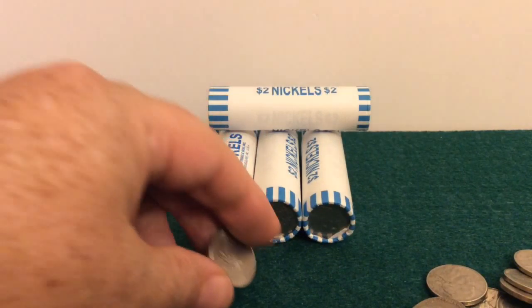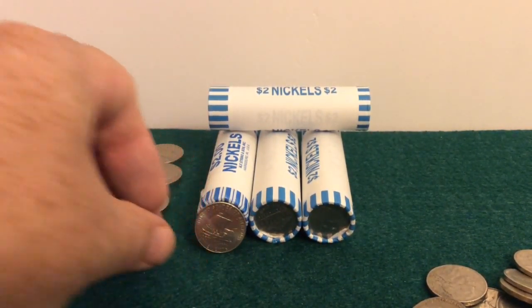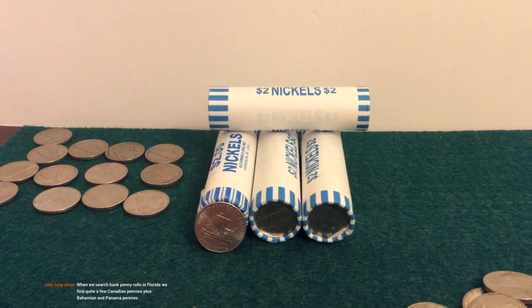So I want to put this one right here because after this roll, I have a little interesting fact about the keelboat design that I want to share with you. So stay tuned for that. But that'll remind me not to forget that.